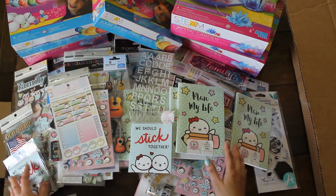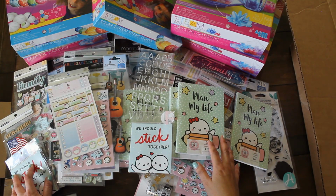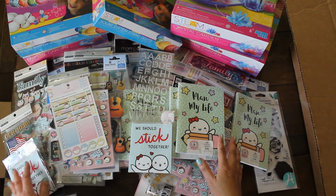Here's another look at what we got in that $5 Michaels grab bag. Super happy finally got paper this time.